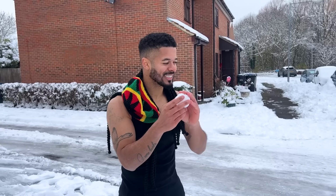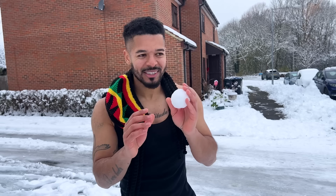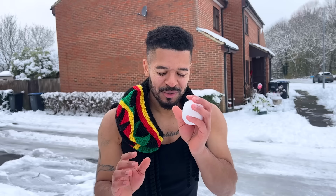The snowballs have to be packed tightly because that's part of the storyline. So every time I don't throw it right, or we need to redo the shot, I have to pack a new snowball, bare hands, pack it tightly to make sure it fits in. And there's continuity there.